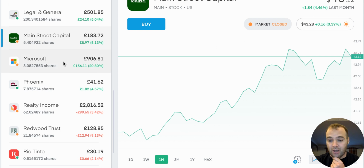Microsoft, same as Coca-Cola. That is another growth stock for me. I'm just looking for the growth of the company rather than the dividends from this one. 3 shares, and that is up 20%. So that's my biggest one currently, which is up 20%, holding me £156 in the green.